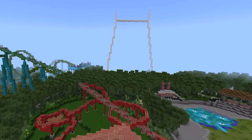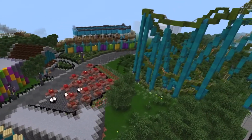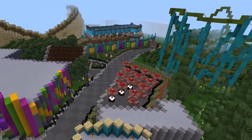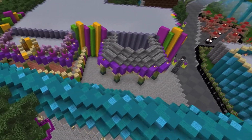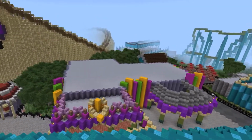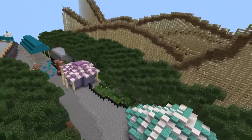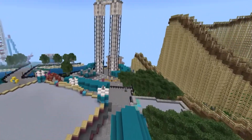The kids area is being rebuilt soon, so next week's update video should be about that. Jester is looking fine as ever. We are gonna add a little bit more theming to it. Jocko's is receiving some work. Also, Megazeph is staying how it is. We're probably gonna add a tunnel to it because the ride does need a tunnel.